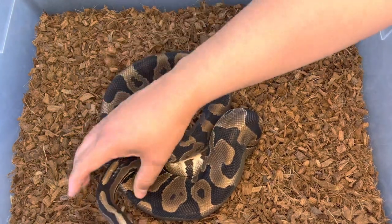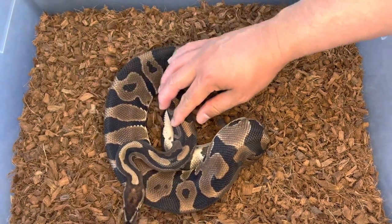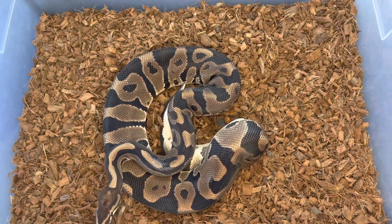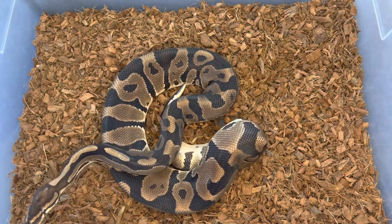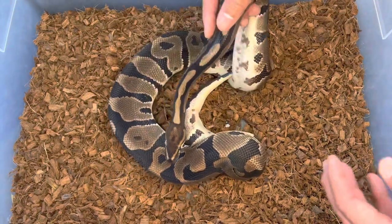But this guy I saved specifically for Jules this year, so he's only had one pairing with her, and they've locked a couple of times already. So I'm hopeful that he gets the clutch this year, and he should, unless he retains sperm from last year.